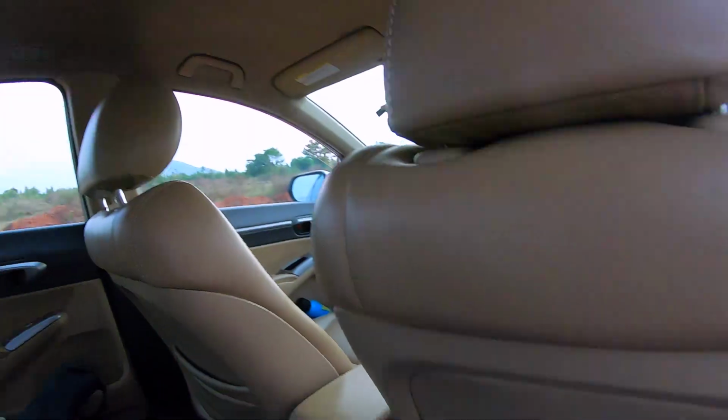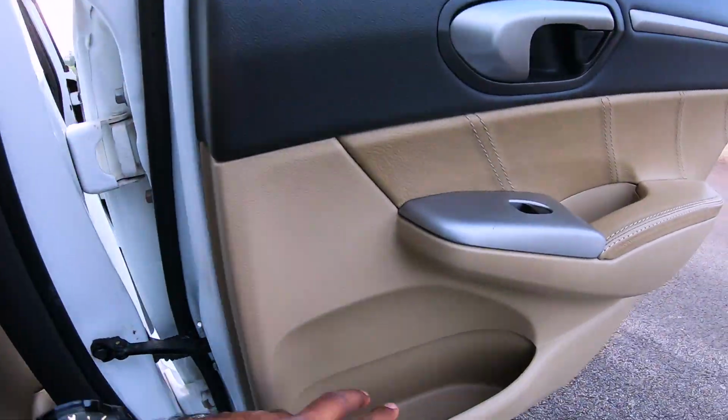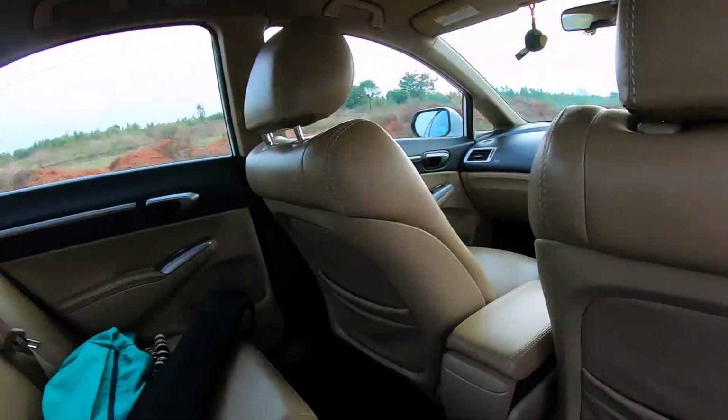The sound system on this car was really good. You only had about 6 speakers, so 4 speakers and 2 tweeters. The tweeters were mounted far off on the dashboard, but still it gave a really nice immersive sound. In terms of storage space, you had nice storage space here. You could easily put in 1 liter water bottles here, which were kind of rare back in the day.